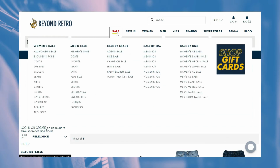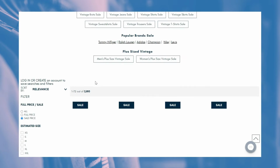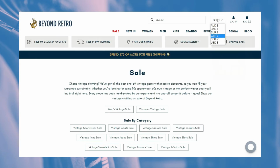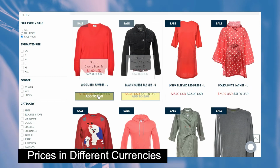In addition to the categories, they also have a sales tab, so you can click on the sales tab and look for the items which are available on sale. While this website is UK based, so you would see the prices in pounds, they have an option on the top right. You can change the prices to US dollars, and then the prices would be shown in dollars.